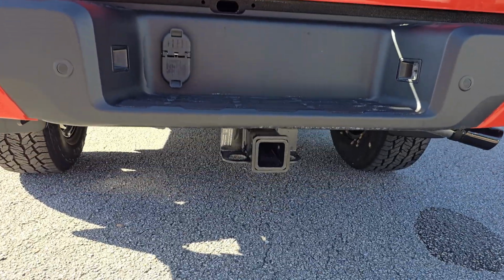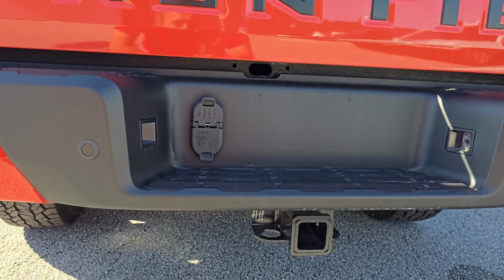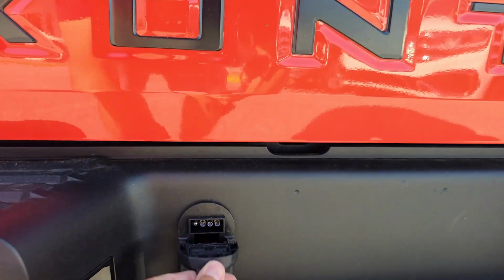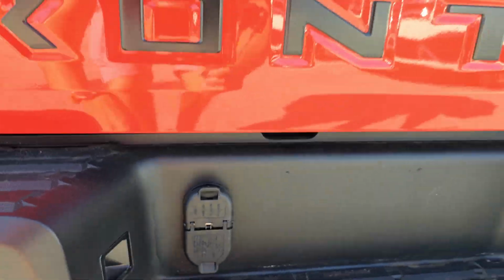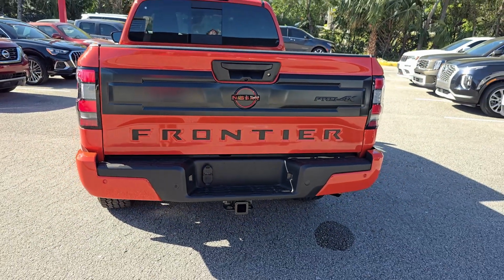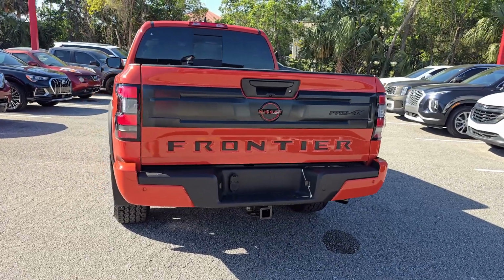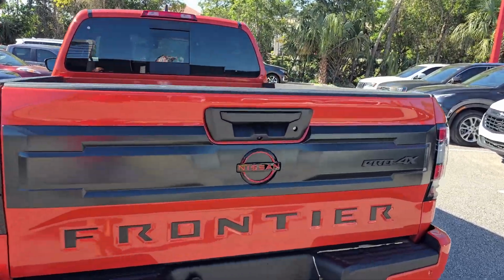Of course, we have the tow hitch underneath, the spare tire. We have the 4 and 7 pin connector. Is that what it is? Yep, 4 and 7 pin connector. This one tows about 6,300 pounds, but depending on which trim you choose, it can tow up to 7,000 pounds. Nothing else really, nothing crazy in here.